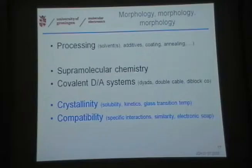In the other way, let's say 10 years ago, people started with the supramolecular way. Just design the highway and make everything very, very organized. Also covalent donor-acceptors and molecular dyads and double cable. This is a polymer that has pendant fullerenes on it. That was then the other route. And the diblock polymer, which is the solution that every polymer chemist will tell you will solve all your problems. The only thing is how to make it and how to organize it in your device so that it is actually sitting the way you draw it.